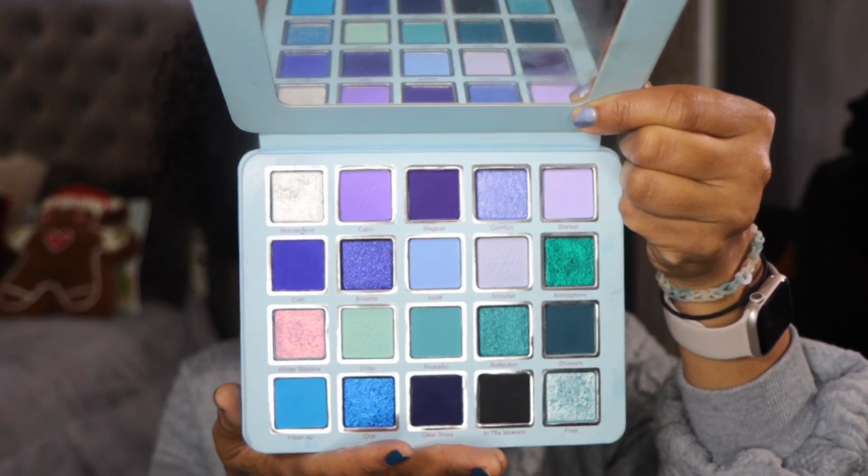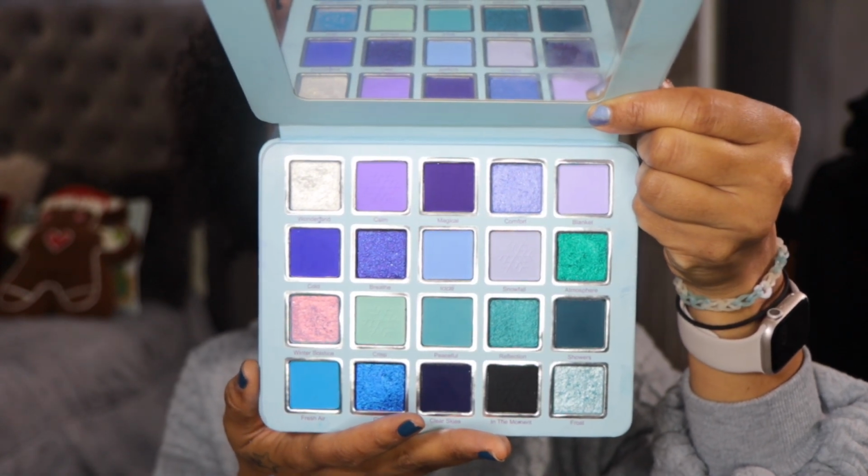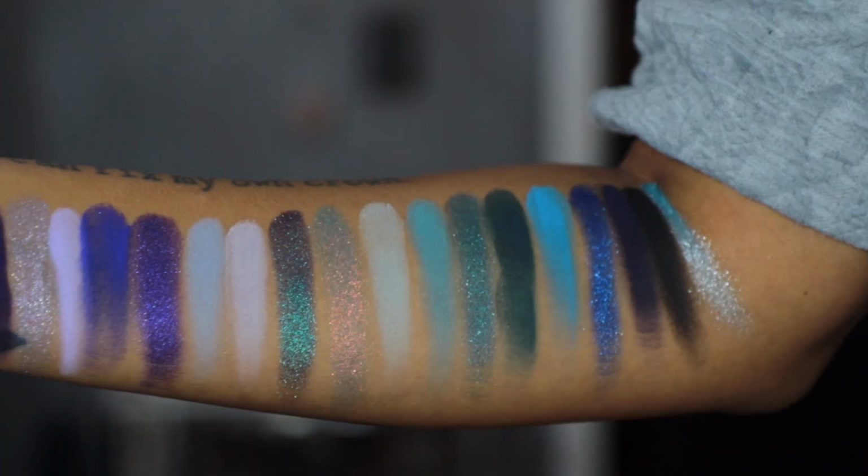I just love how I feel like this is a cohesive color story. The shades may not be arranged as such, but after doing 3 looks, I'm like, yes, this palette is cohesive. All the colors go together. I'll talk about that a lot at the end, so I might as well just stop talking about that right now and show you the swatches of this color story. So let's do that now.